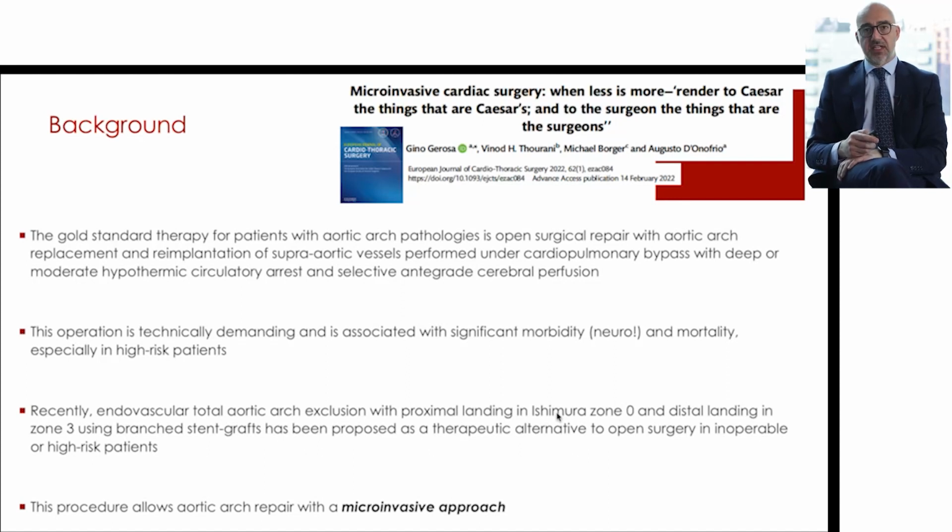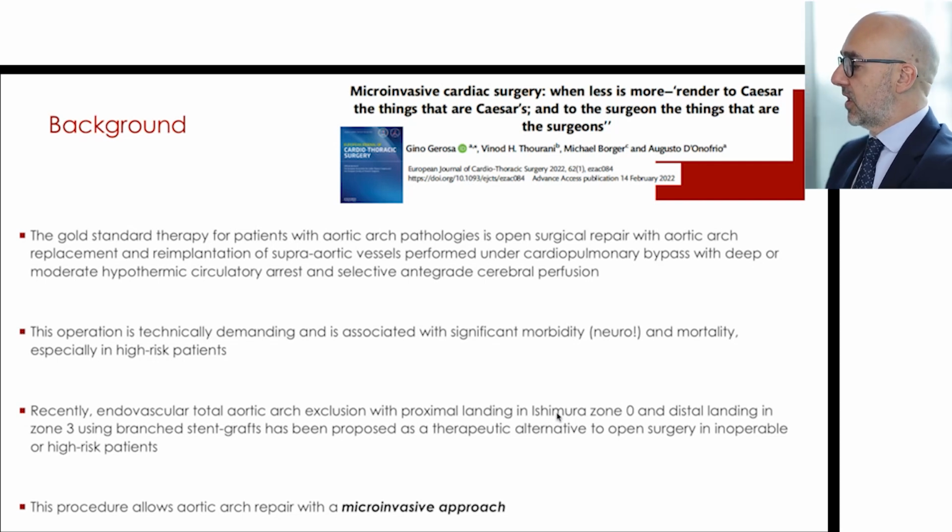We all know that the gold standard therapy for patients with aortic arch pathologies is open surgery with aortic arch replacement and reimplantation of supraortic vessels performed under cardiopulmonary bypass with deep or moderate hypothermic circulatory arrest and selective antegrade cerebral perfusion. The gold standard therapy of these patients is frozen elephant trunk. But this operation is demanding and is associated with a non-negligible rate of morbidity and mortality. And morbidity is mainly related to neurologic problems, especially in high-risk patients.